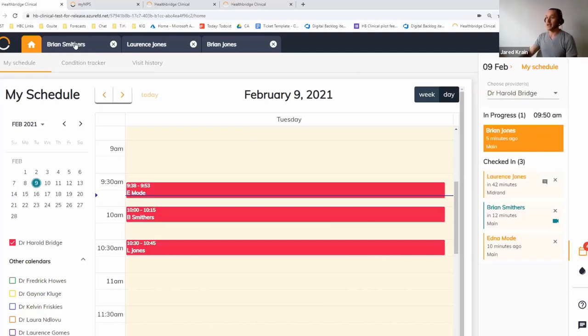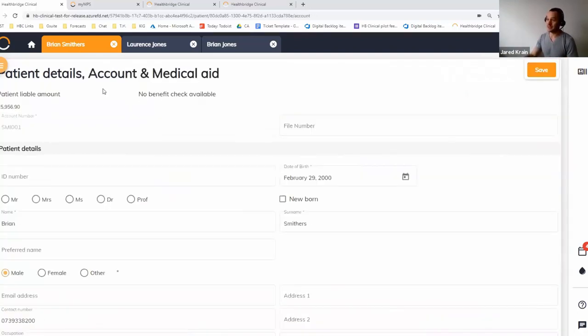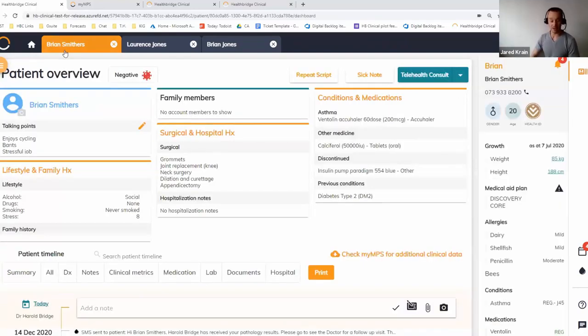Okay, another important consideration in terms of integration with the admin, I'm just going to open a patient record now. I will speak through the record, but the first thing I just want to point out is that I can already see there's a patient liable amount. This is a demo system, so Brian Smithers owes 5,900 Rand on their account. I can click on this. It'll tell me whether they have funds available and the status of their account. So again, if that is important to you, you may want to have that information, it again pulls through from the admin side.